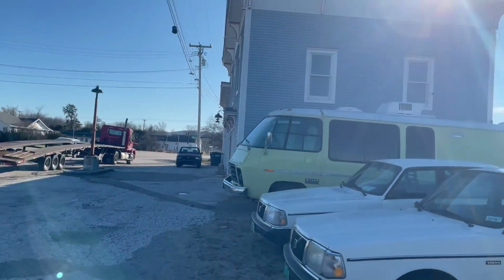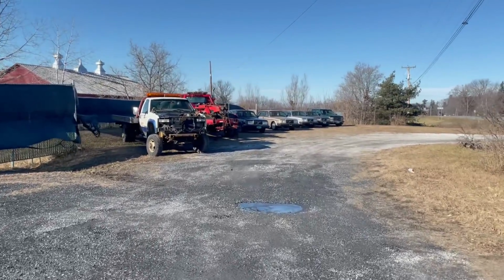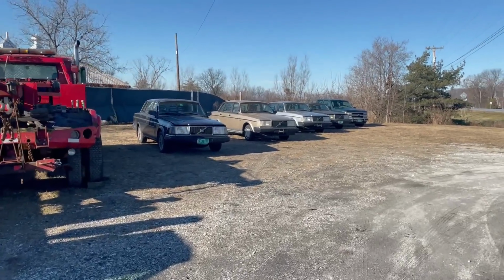So we're back at Palmer's garage. And he's pulled all the Volvos out front for us, nice and purty. Volvo Wonderland over here. We got all of them. All right, so let's try to remember which ones are ours.